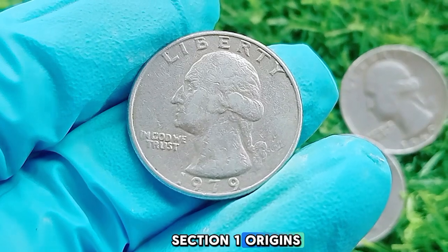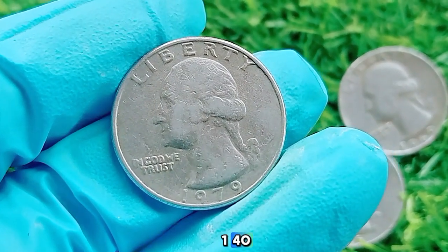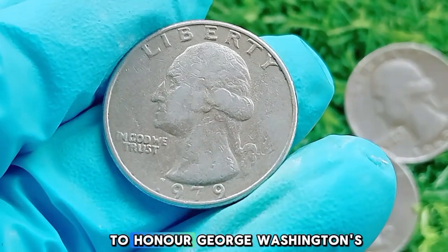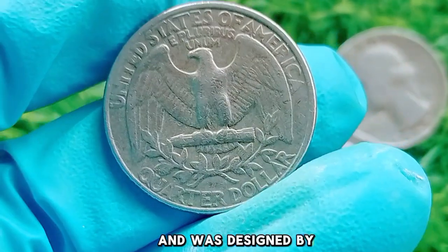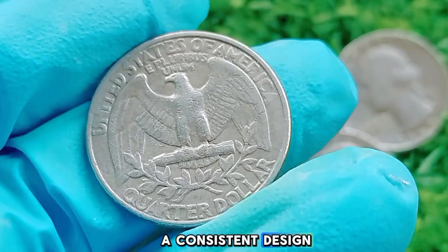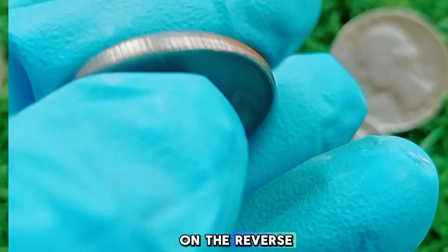Section 1, Origins: the Washington Quarter Story. The Washington Quarter was introduced in 1932 to honor George Washington's 200th birthday. It replaced the Standing Liberty Quarter and was designed by John Flanagan. For decades, it featured a consistent design: Washington on the obverse, and the heraldic eagle on the reverse.